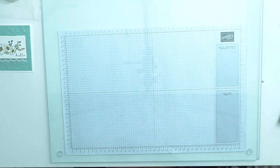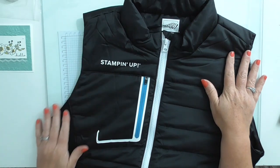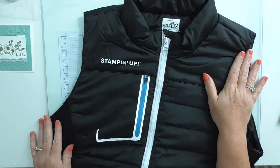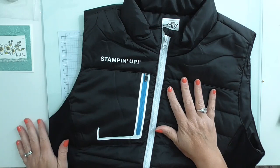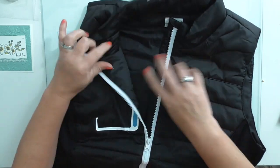Another lovely logo item that we got. I don't think I'll be able to fit it all in, but it's this. I mean, in England we call these body warmers, but fancy people call them gilets. But yeah, it's a little zip-up jacket.